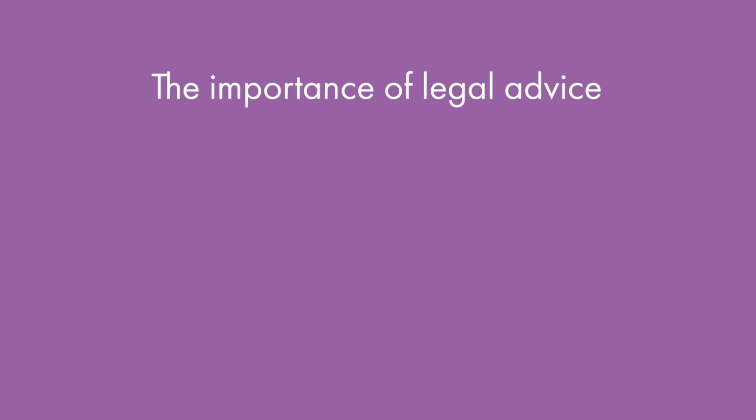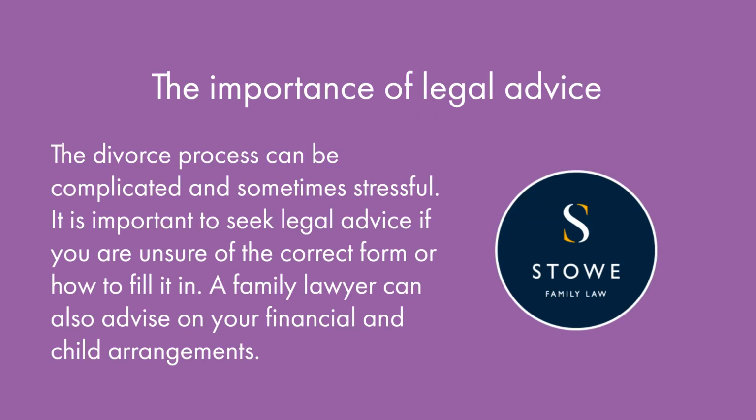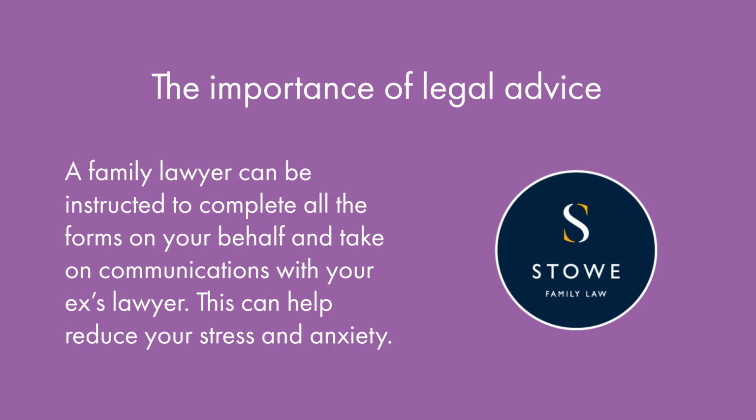The importance of legal advice. The divorce process can be complicated and sometimes stressful. It's important to seek legal advice if you are unsure of the correct form or how to fill it in. A family lawyer can also advise on your financial and child arrangements. A family lawyer can be instructed to complete all the forms on your behalf and take on communications with your ex's solicitor. This can help reduce your stress and anxiety.